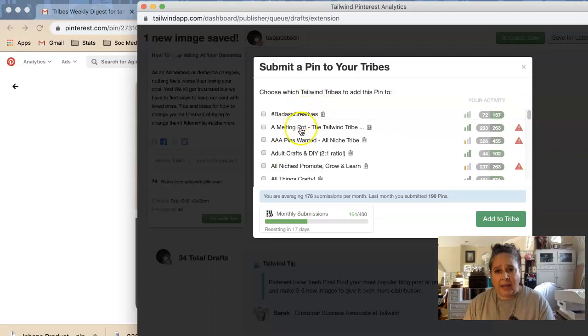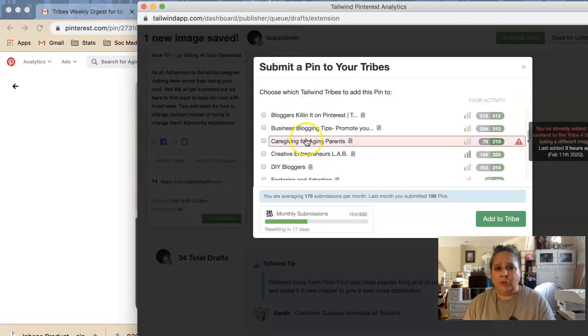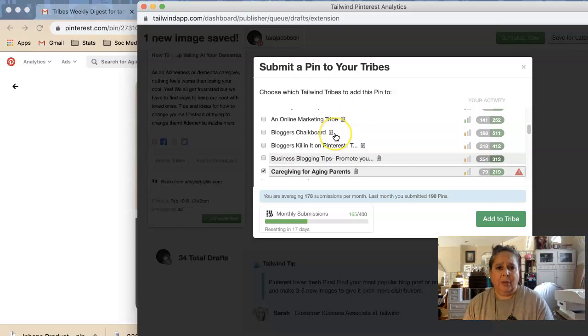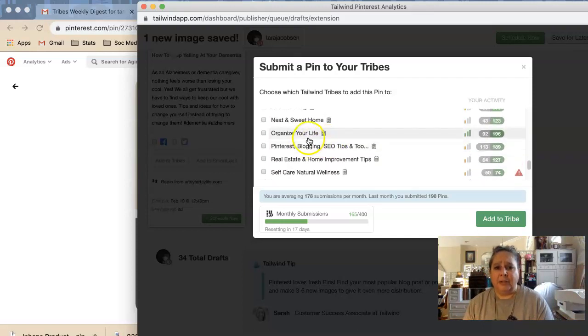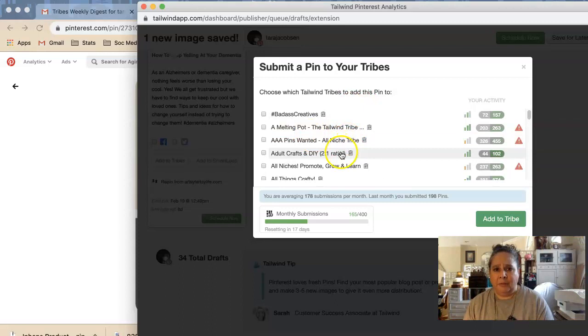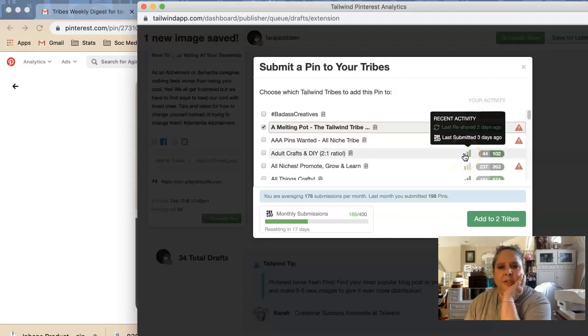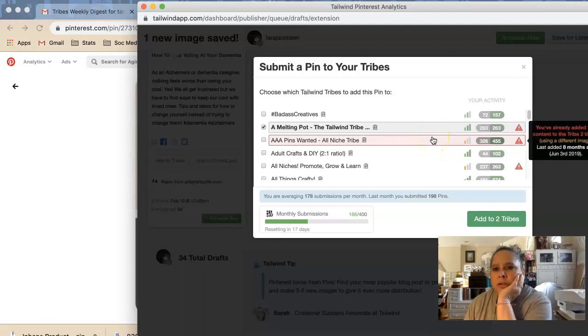And I have tribes that are directly related to my niche. So I have caregiving for aging parents is my very best tribe for my dementia people. I have a couple of other really good ones, and then I have some niche boards. So I'm going to come up here to some of my niche boards, and they'll tell you when the last time you pinned it was. Last submitted 5 days ago. I can live with that. 3 days ago. No. 8 months ago. All right, we'll put it in there.